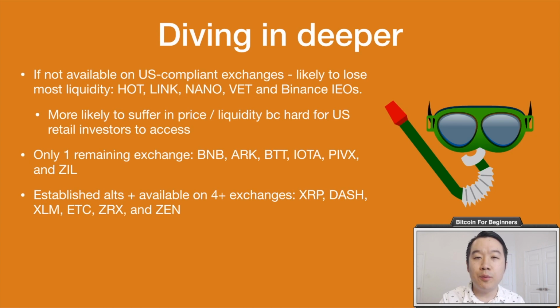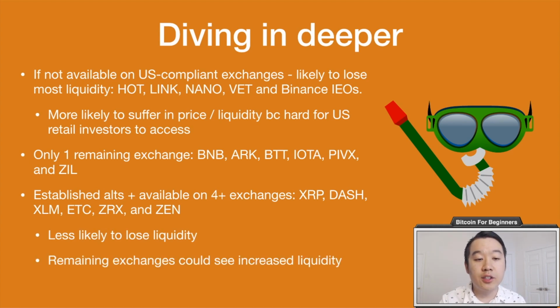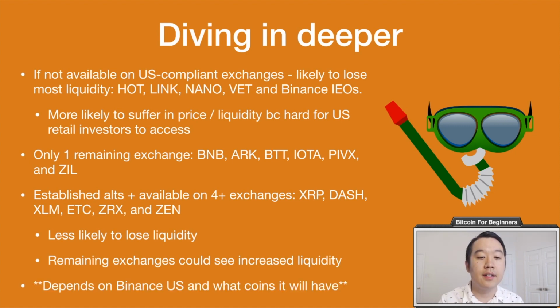But there are some alts that probably won't be affected much, and these are the ones that are super established and available on 4+ exchanges like XRP, Dash, Stellar Lumens, Ethereum Classic, 0x, and Zen. These are less likely to lose liquidity, and also remaining exchanges that offer these coins could see increased liquidity because people can no longer buy them or trade them on Binance. Of course, this all depends heavily on Binance US when it launches and what coins it will have initially. If it has a lot of these coins, it may not be a problem, but chances are they won't, and they're going to start with a small subset.